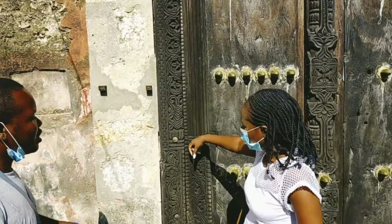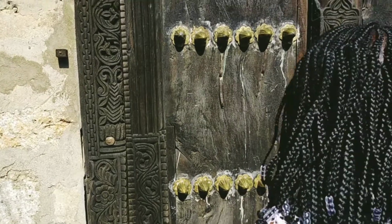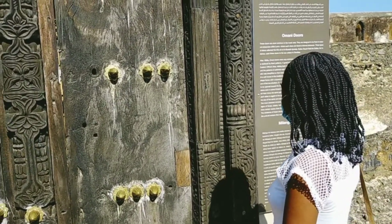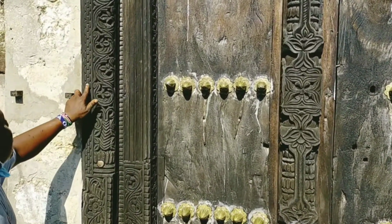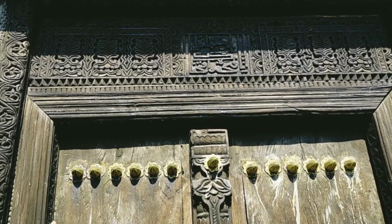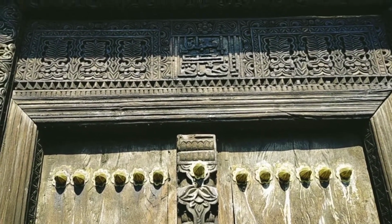These are the 6 pillars of Islam. The other side there are 5, which symbolize the 5 daily prayers. So these ones, 1, 2, 3, 4, 5. This flower symbolizes peace, amani. And the chain symbolizes unity. And we have the verse at the top there. The Arabic verse says, Inna fatahna laka fathan mubina. Verily we have given you a clear victory.